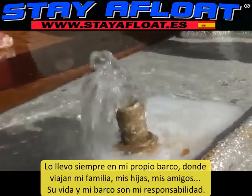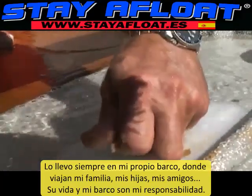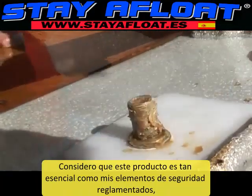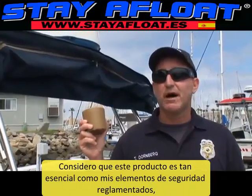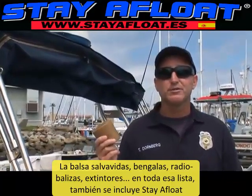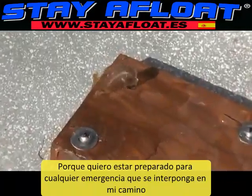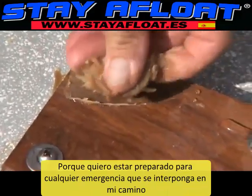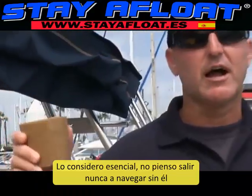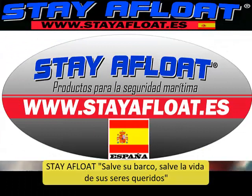Once again, I carry this on my own personal boat where my family and my friends and my daughter's friends, their life is my responsibility, my boat is my responsibility, and I consider this just as essential as my required safety items, fire extinguisher, life preservers, sound producing device, flares, all those things. In my mind, this is right up there because I want to be prepared for any emergency that comes my way. And I'm not going to let my boat sink if I can prevent it. I consider this essential. I wouldn't leave the dock without this. Stay Afloat. Save your boat, and it just may save the lives of your loved ones.